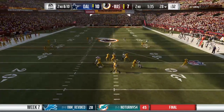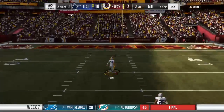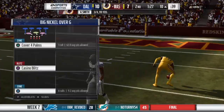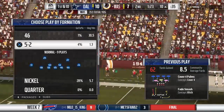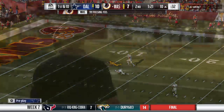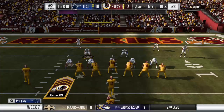After the run, Smith going to throw. He's going to float this over the middle, deep. This is caught inside the 15. And he's going to be marked down deep in Dallas territory. A huge play there for Washington. 62 yards. So it's 1st and goal and a great opportunity to get that lead back before the break.